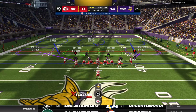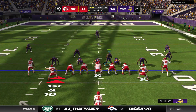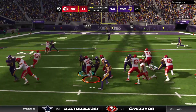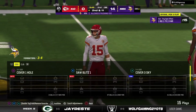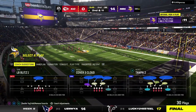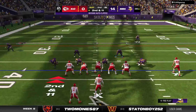Line of scrimmage, the 37 on 1st and 10. Headed straight, it's Pacheco. Officially, it's a 1-yard loss. That's going to bring up 2nd and 11. I have a feeling they'll stay committed to running the football, especially on their early downs. They just haven't had a whole lot of success just yet. After the loss to start out, here's 2nd and 11.